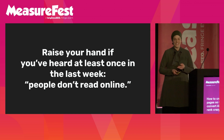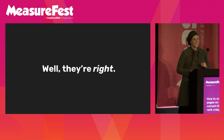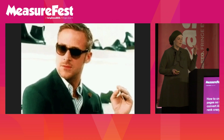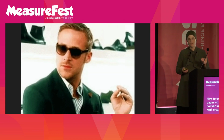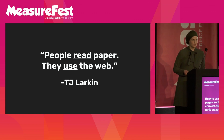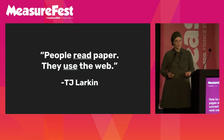Raise your hand if you heard at least once in the last week people don't read online. Yeah. Well, they're right. I know this sounds really weird coming from a copywriter, but there's a huge distinction here when we look at web pages. The thing is, because people read paper, they use the web. I'm going to repeat that now for dramatic effect. People read paper, they use the web.